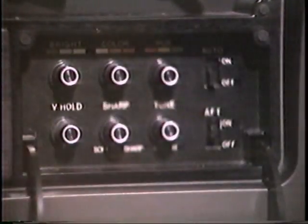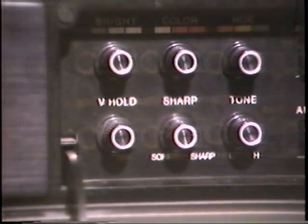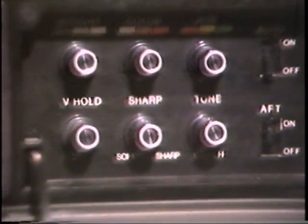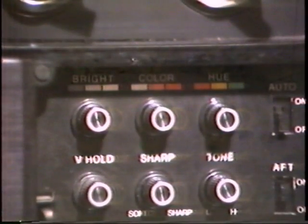Over here is another door. Behind this are merely 6 buttons which are your standard TV control buttons. Vertical hold, sharpness, tone control, and you can't see it too well, but on the top there, brightness, there you are, brightness, color, and hue.